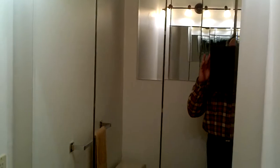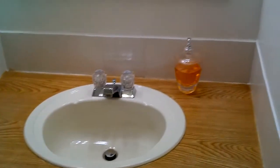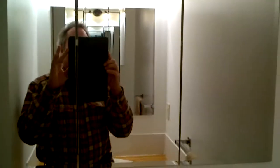We'll just have a look in the bathroom. It's a three-quarter bath with a shower. And new vanities installed in February 2013. It's three glass doors that set into the wall. And that's a natural wood countertop. It's Varathane finished. Over on the back here is another three-door medicine cabinet vanity. Also set in the wall, and it's a lovely setup.